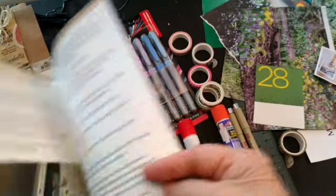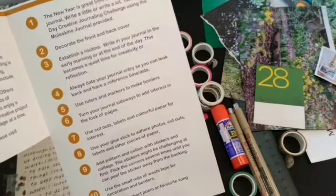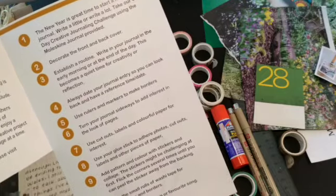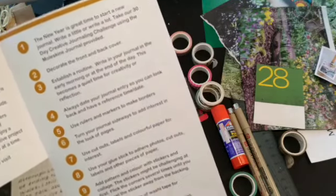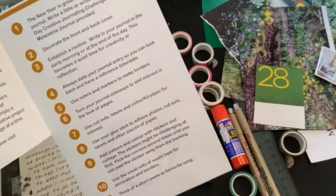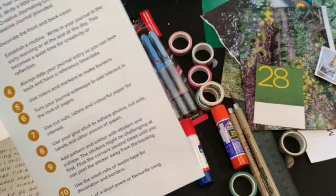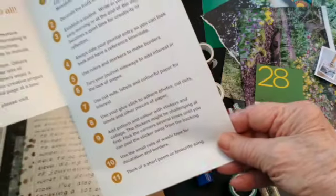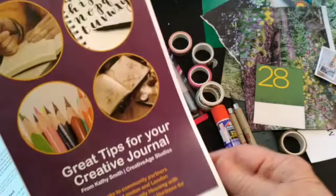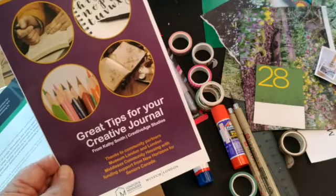This little brochure will give you some tips on how to get started, and we encourage you to try journaling. I would offer a challenge for you to try journaling for a month, to set aside some time in the morning or in the evening and to just be with your journal with some quiet time. Maybe put some music on in the background and have a cup of tea or a coffee and just have some quiet time with your creative journal.